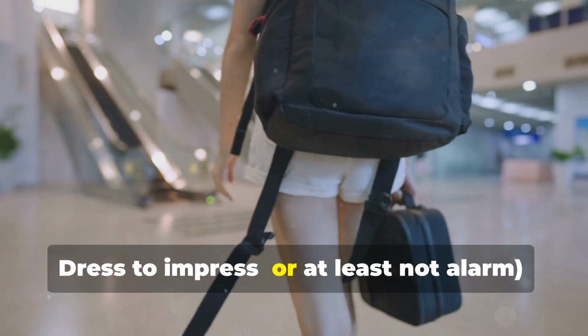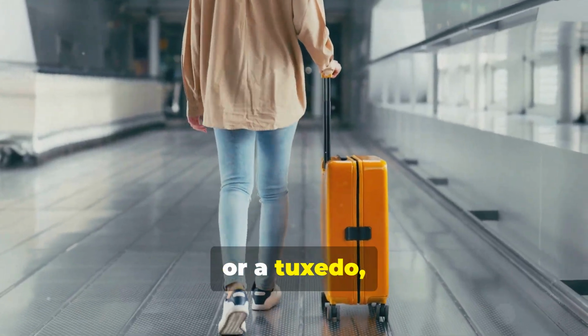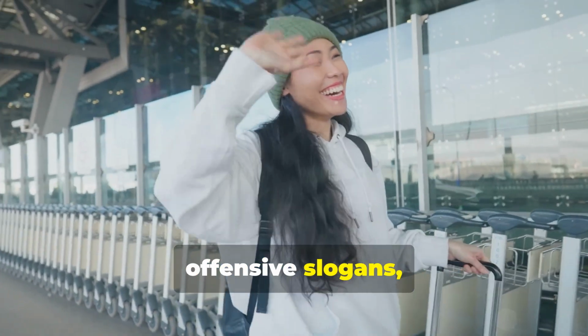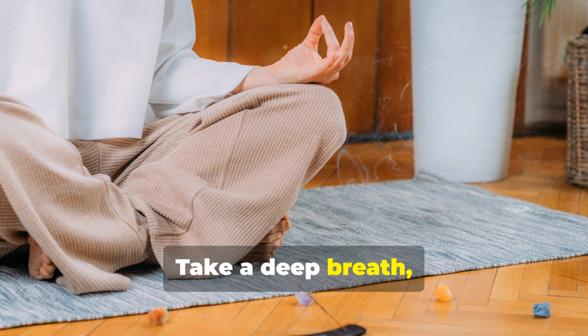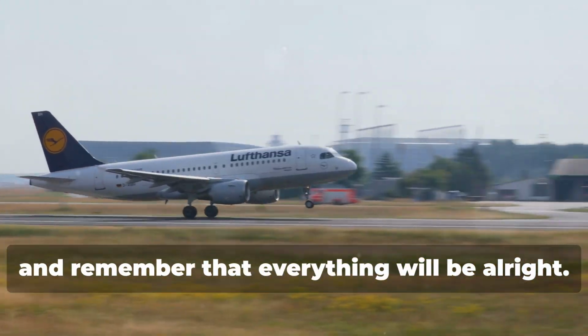Dress to impress, or at least not alarm. You don't have to show up in a ball gown or a tuxedo, but try to look presentable. Leave the ripped jeans, offensive slogans, and pajamas at home. Keep your cool. I know customs can be stressful, but try to relax. Take a deep breath, channel your inner Zen master, and remember that everything will be all right.